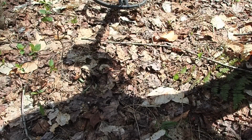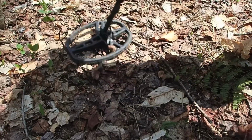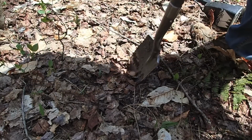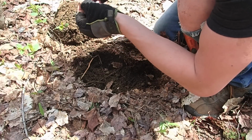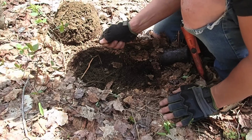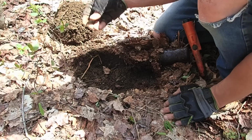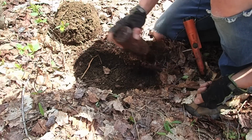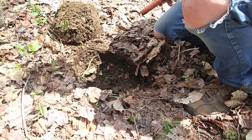Right, we've got somewhat of a strange signal here. Seems like it's pretty deep. Solid 80 though. This one got me excited. There it is. It is a coin, but it's a small cent. That's just a weedy. Well, that's not colonial. We're not going to get a date off it. This is 99% dropped by a hunter out here. And look at this, a bottle. A beer bottle. Go figure. Alright. Moving on.